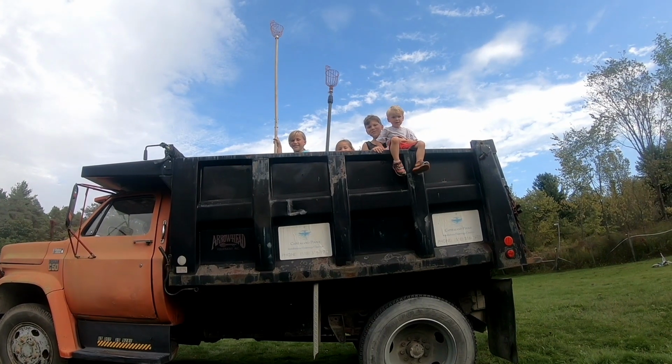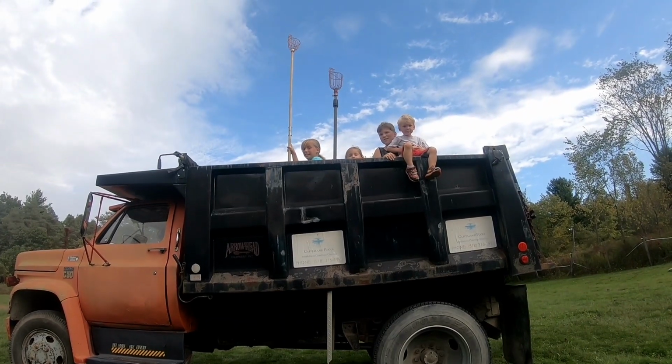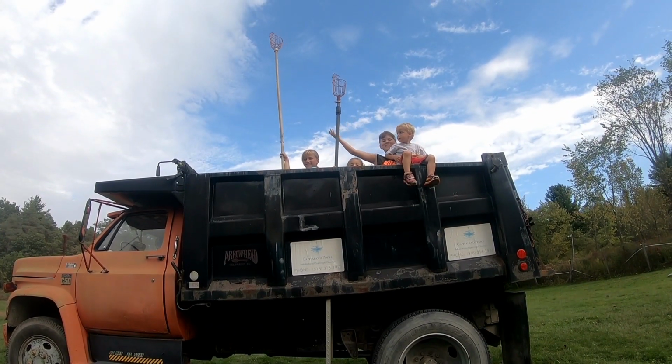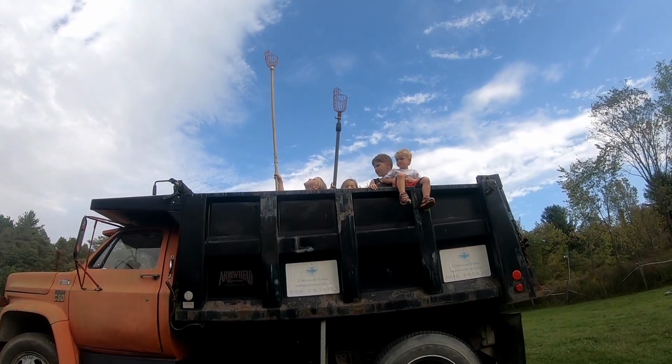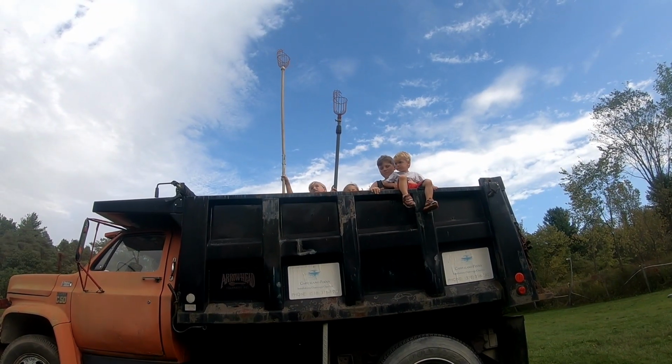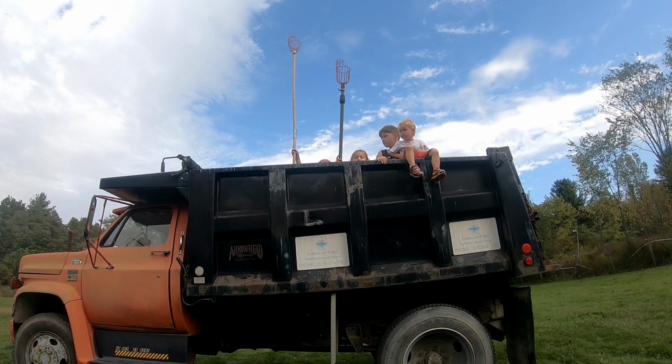All right, this is what you use when you got really tall apple trees that have overgrown and you want to pick the apples. We use the dump truck, and then we got our apple pickers. So let's go pick some apples.